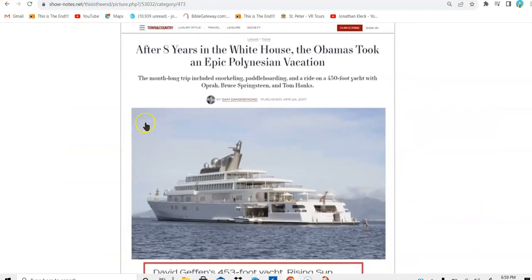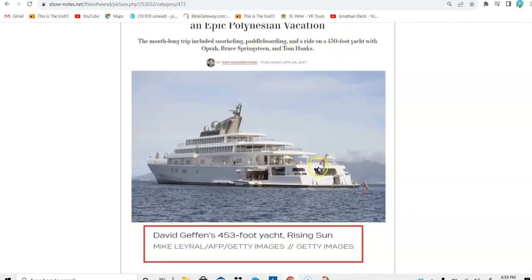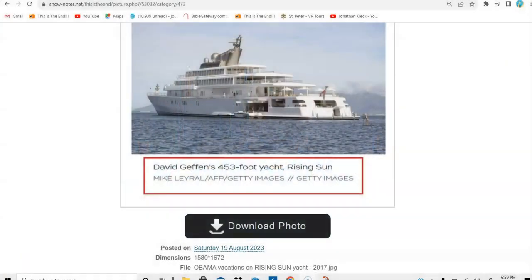Here's kind of a funny one. Eight years after the White House, the Obamas took an epic Polynesian vacation on David Geffen's 450-foot yacht called the Rising Sun. See it right there? The Rising Sun. There you go. So, y'all know what this is all about? Why is Obama's logo the Rising Sun? Why is his mom in a cult called the Rising Sun? Why is Hawaii's logo the Rising Sun? Why is the phoenix rising out of the ashes and Lanai's all burned? You got it? Okay, it's a no-brainer.